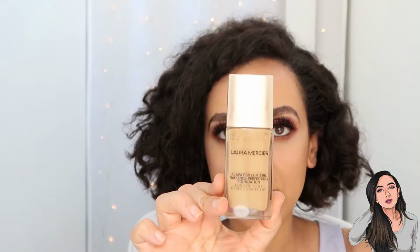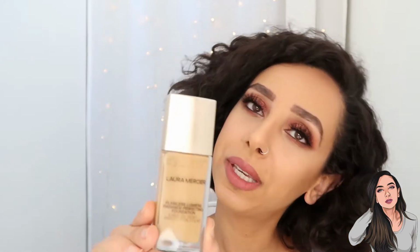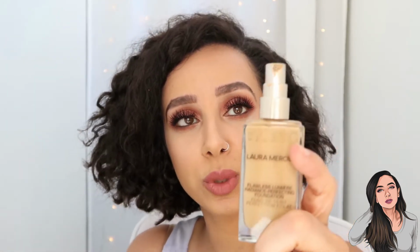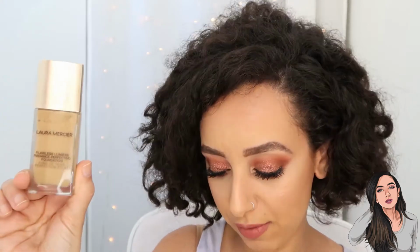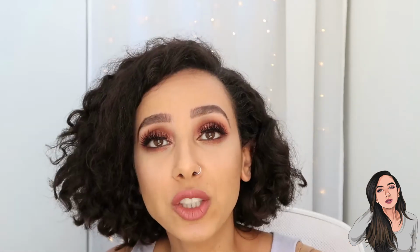Next foundation I'm going to be talking about is the Laura Mercier Lumiere Radiance Perfecting Foundation. This foundation comes in a pump as well. It's 1 fluid ounce and it retails for $48, so it's a little bit more expensive than your average high-end foundation, but you do get exactly what you ask for. You get the radiant finish that they have promised, and it's a medium coverage. You could build it up a little bit, but it's not going to be a super thick full coverage. You could actually wear it in the morning too.